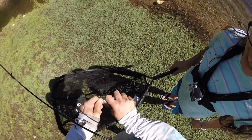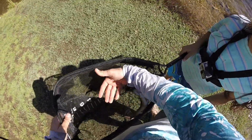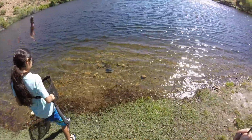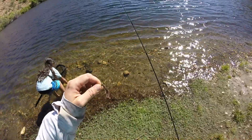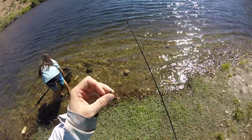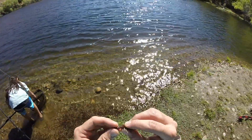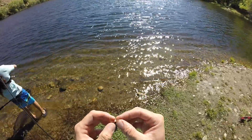So on top of people stocking the lake with goldfish, they're also throwing bass in here. And again, this is in Safford, and it seems to be that anything goes at the Frye Mesa Reservoir. You can take your paddleboard, your kayak, you can go and dump some goldfish, you can go and dump some bass.